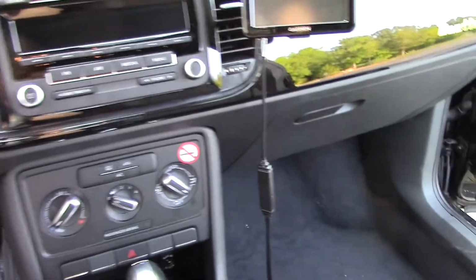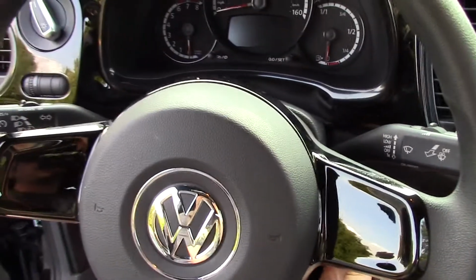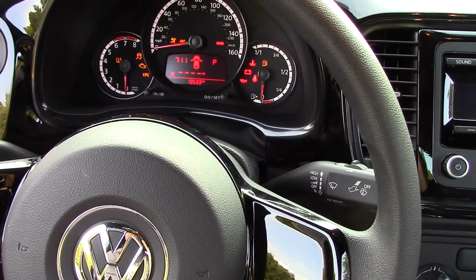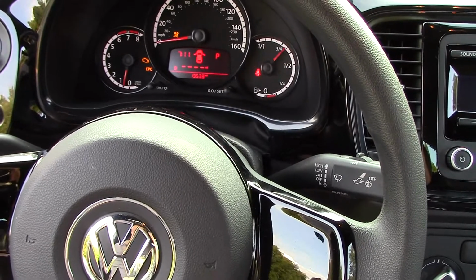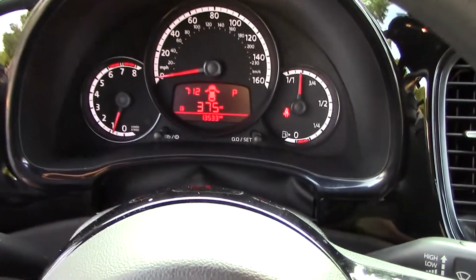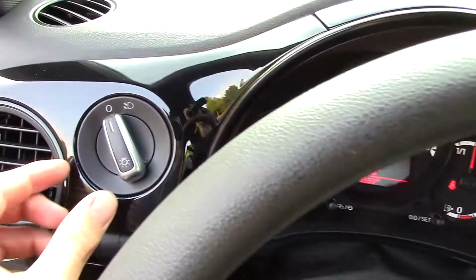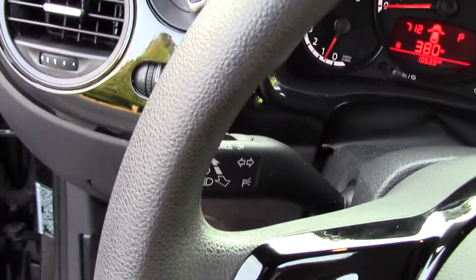It's just really slow. In order to start this car, you have to put your foot on the brake first before you even try to use the key, or it's just not going to work. But this is the gauge cluster. Shows the doors are open. You got your headlights here.